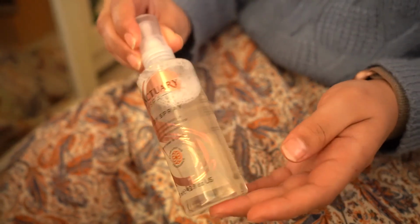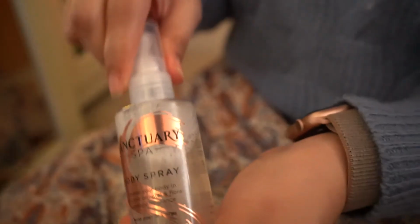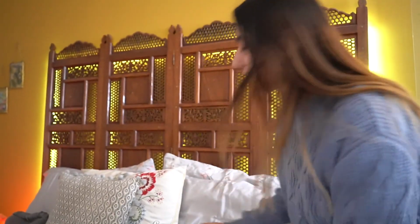I actually have a confession to make. I used to spray perfume on myself every single night before I went to sleep, and then I thought that's a really bad thing to do because it's perfume and it's very expensive. So I bought this Sanctuary body spray, which I also love because it makes me smell really nice. But yeah, I just really like smelling myself at night and knowing that I smell good. Is anyone else like this? Is it just me? I just love it.